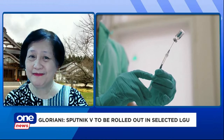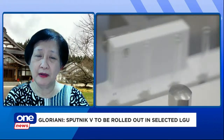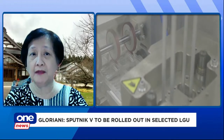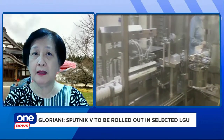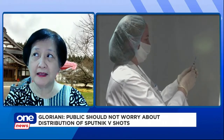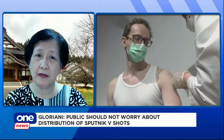Still on Sputnik V, ma'am, are there any reported side effects of this vaccine from abroad that we should be worried about? Yes. Like any vaccine, we have to look for the usual local side effects and systemic side effects. And for Sputnik V, if I recall, they were able to report only mild cases of either local or systemic side effects. 94%, I think, were mild only. And less than 6% were grade 2, you grade these different conditions like pain, even fever. So it has a very good safety profile.